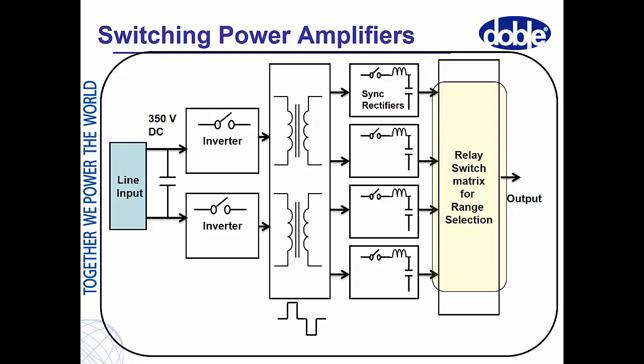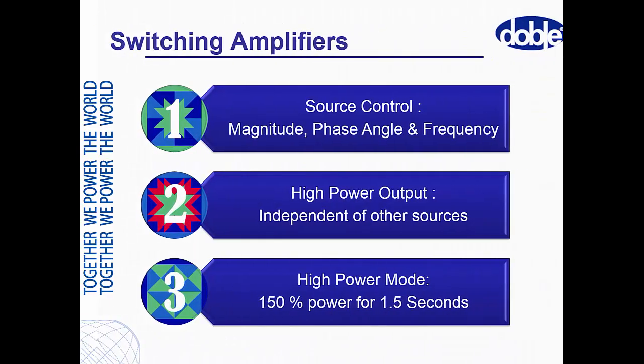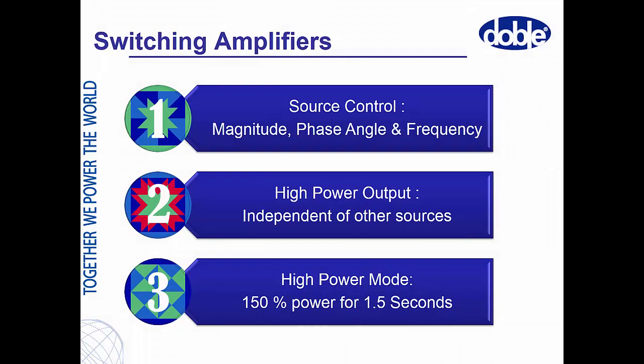This design makes the source output independent of any variations in the line input. Also, switching power amplifier technology delivers high power continuously in a compact design without overheating. The switching amplifier design of the F6150 provides independent control of the source magnitude, phase angle, and frequency. The most important thing to remember here is that the source output is independent of the relative position of other phases. This is not the case for most of the instruments currently on the market.